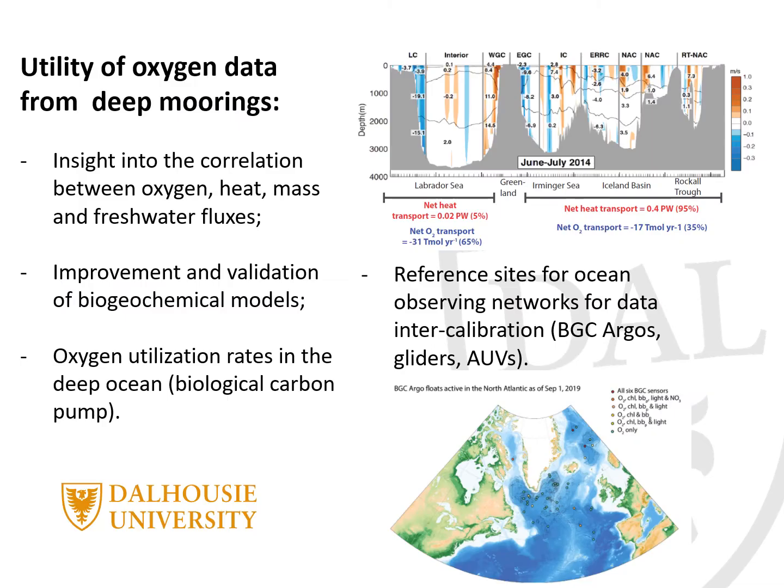So now, as we learn how to effectively calibrate oxygen data on deep moorings, we can combine this data with the other parameters recorded by the transport arrays and look at, for example, correlation between oxygen and heat fluxes at the same location. Deep oxygen time series can be particularly useful in understanding ocean deoxygenation and processes related to it. And therefore, this knowledge can help us to improve biogeochemical models.